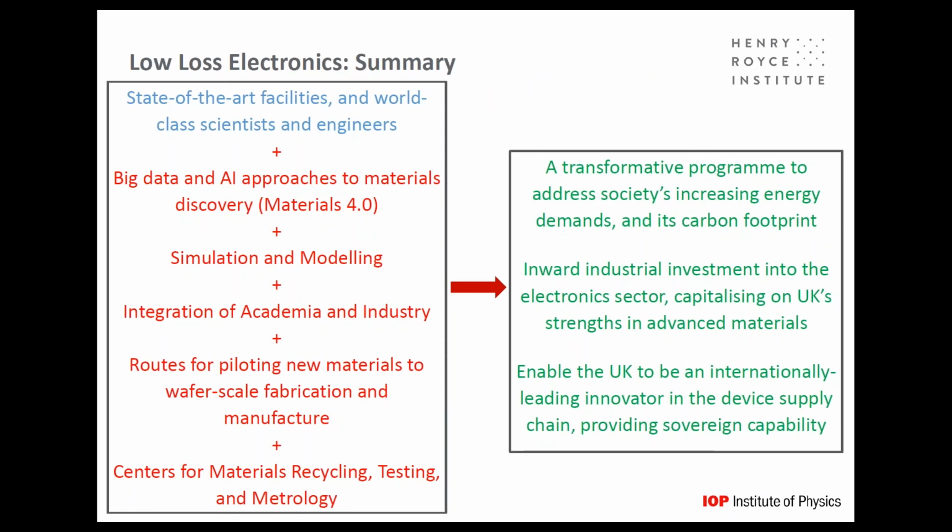So if we think about where we are now, we have world-class scientists and engineers in the UK and some state-of-the-art facilities. Now we can take those and we can combine them with new approaches based on big data and artificial intelligence to materials discovery. We can look to add in piloting of new materials all the way through from fundamental research to wafer scale fabrication and manufacture. And then look at the real importance of materials recycling, testing and metrology.